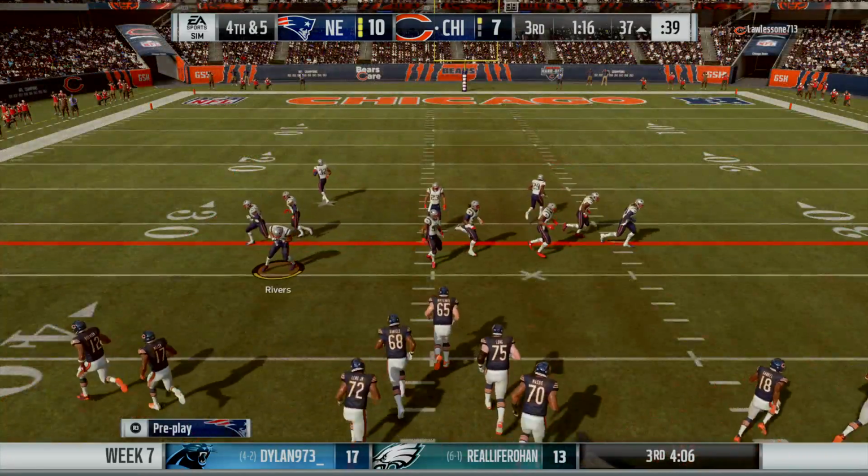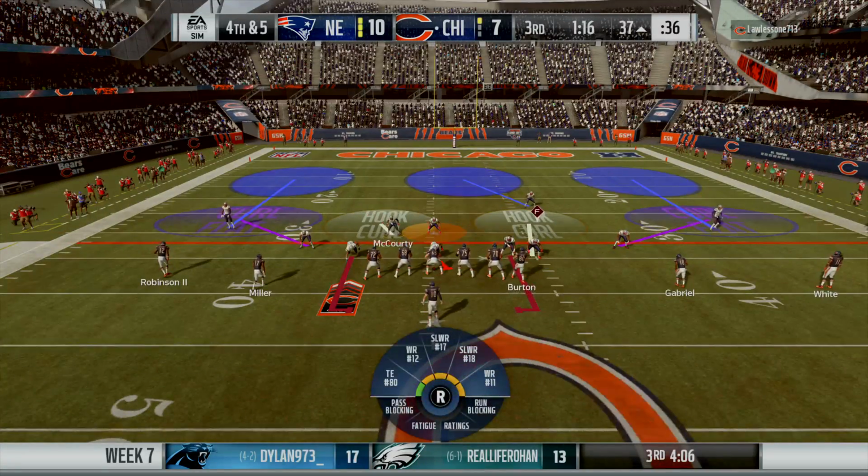And no move to get the offense off the field. They're going on 4th and 5.